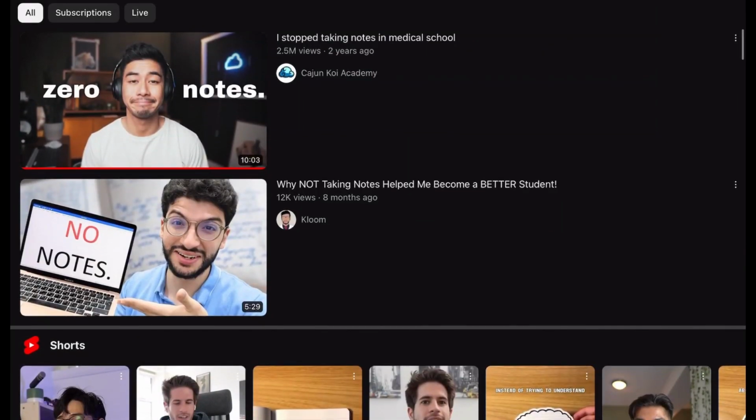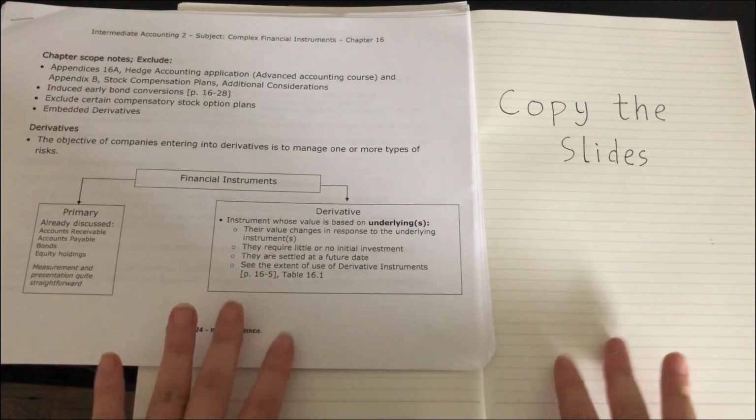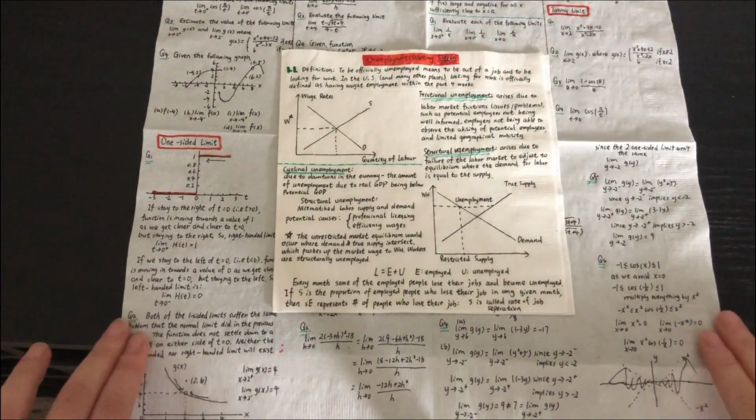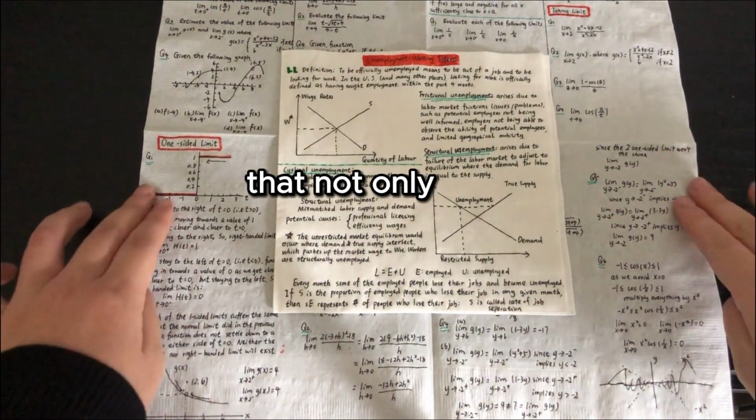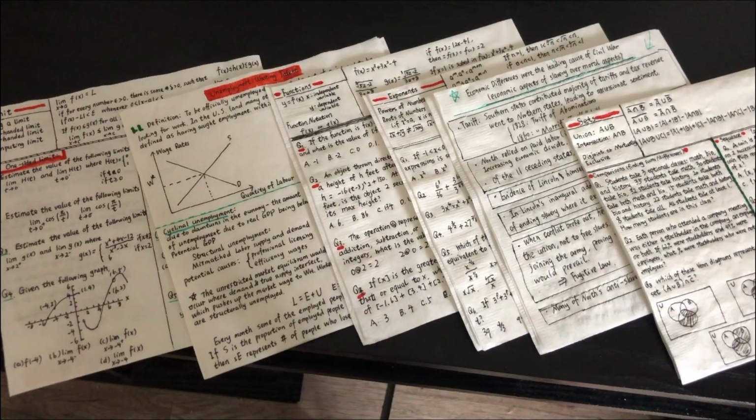I started relying more on active recall techniques like doing practice questions, doing flashcards, etc. You know, what the cool study tubers do, and it's been working pretty great. So I realized that note taking is useless because it's just a repetition of what's already in the slides and it doesn't blend in with these other more effective techniques. However, later on I discovered a note-taking method that not only complements active recall, but even elevates it and takes studying to the next level.